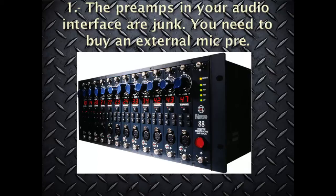All right, so this myth that the preamps in our audio interfaces are junk, to me makes no sense. I have experience with very affordable audio interfaces. I have the Presonus AudioBox, and I have the Tascam US 1800, with 8 microphone channels and another 8 for instruments. The sound that they capture is, to me, very good. I have plenty of headroom on my DAW when I record, and I have no noise, or very low levels of noise from the environment.